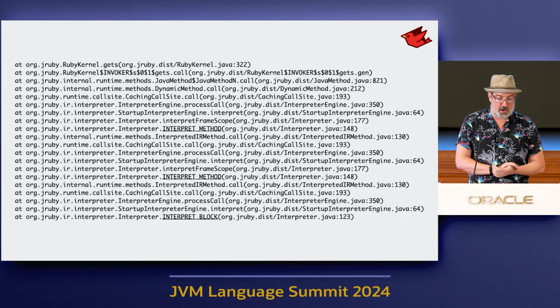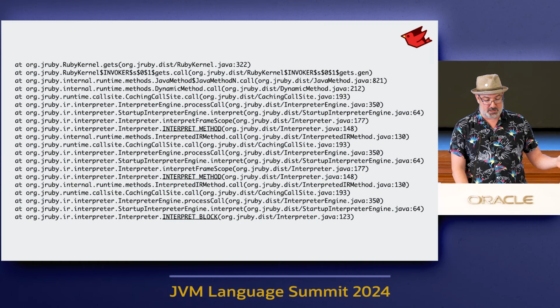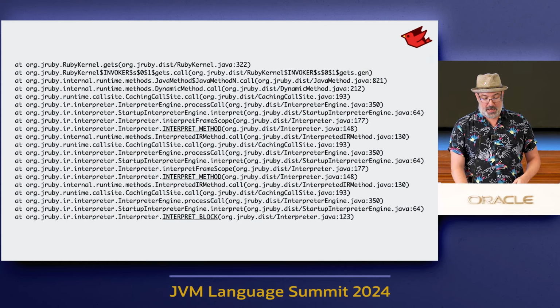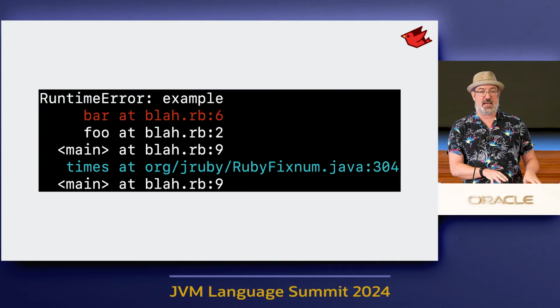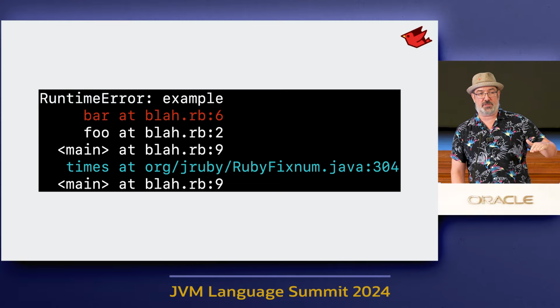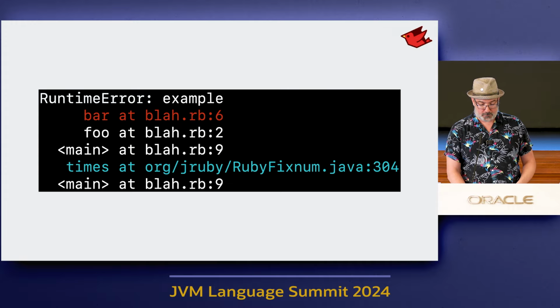So by using our little trick here, we can take an interpreted stack trace that looks like this, look for those markers, interpret method, interpret block, and generate something that looks more like this. And we can make this exact same sort of format, this exact same stack trace, even if it's interspliced with some JITted frames and some interpreted frames, because we just walk down the stack and rebuild it ourselves.